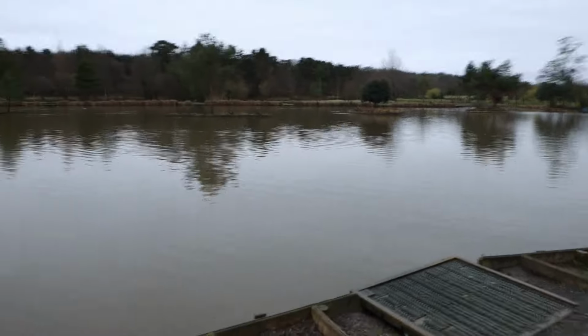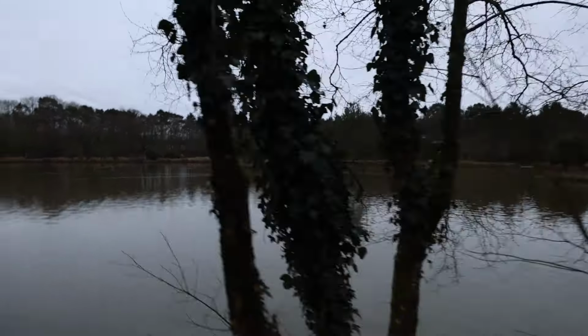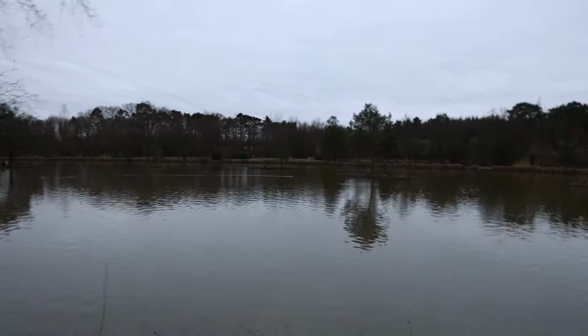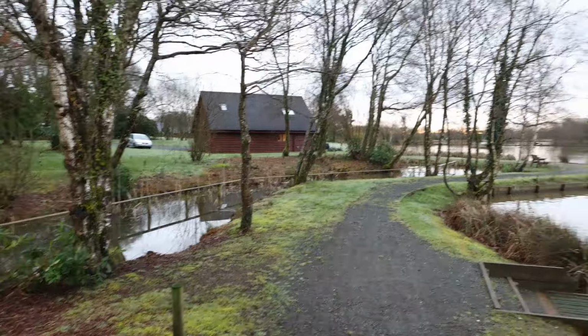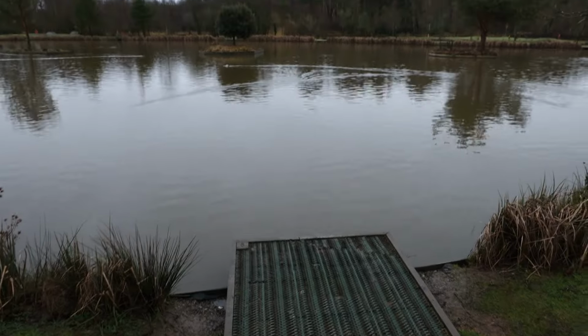And peg six. And peg seven. I bet some fish get up here to spawn and stuff, I bet. Peg eight.